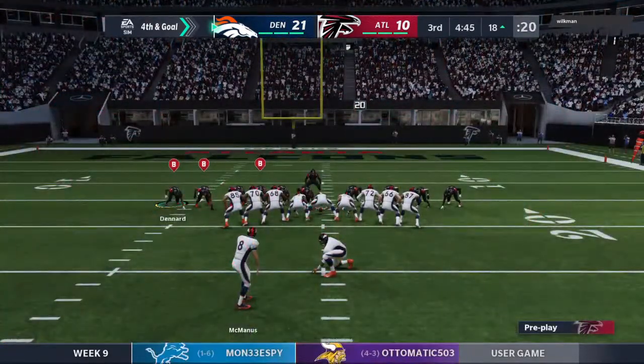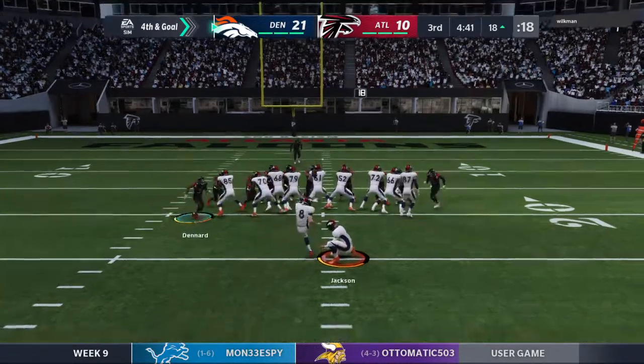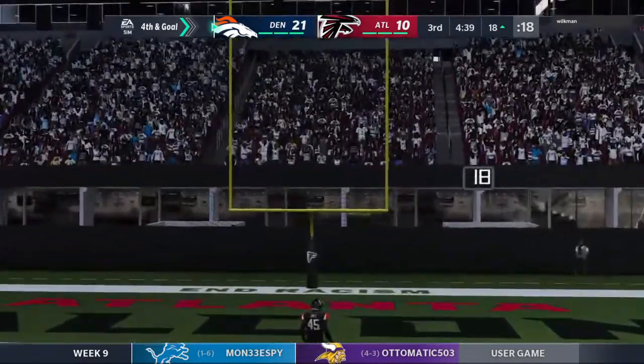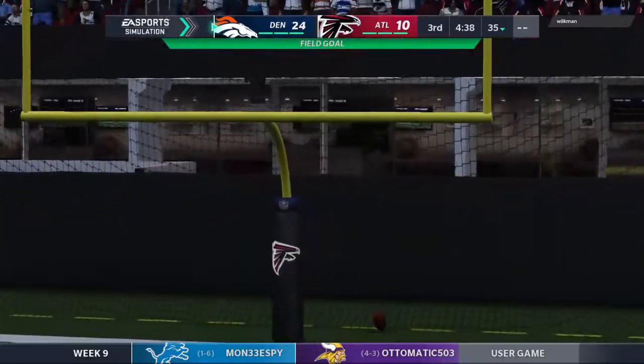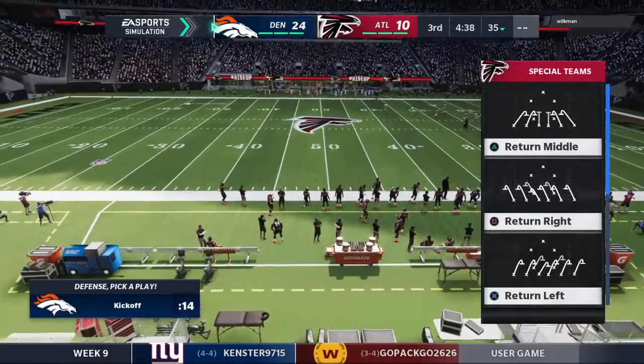So on 4th down, on comes Brandon McManus and the field goal unit for the Broncos. From the right hash, it's a 35-yard attempt. And McManus able to put it through. And the lead grows to 14 at 24-10.